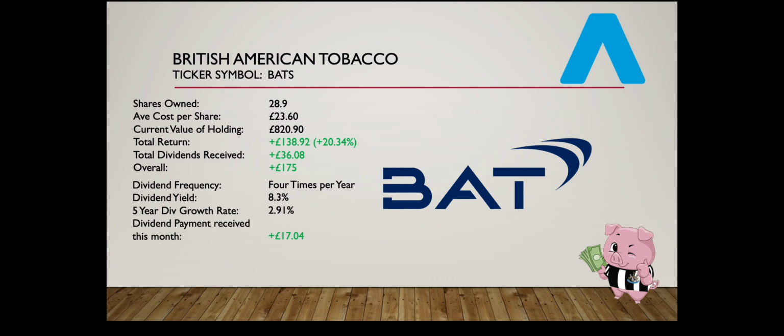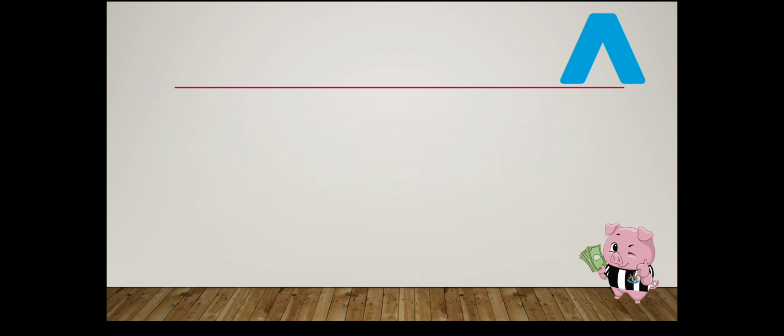British American Tobacco pay a dividend 4 times per year with a massive yield of 8.3% and a not too bad 5-year dividend growth rate of 2.91%. Typically, I like to only buy into stocks with a 5-year dividend growth rate of 3% and over, but for a stock with such a high yield, and I saw it at a very good price when I was buying in, I made an exception for British American Tobacco. This month, I received £17.04 in dividend payments, bringing my August total to £21.25.